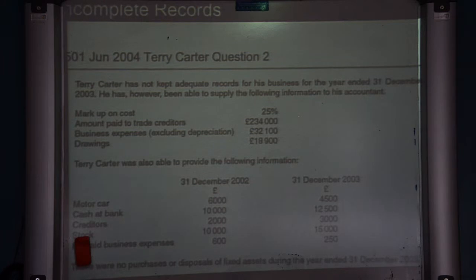Okay. We're now going to have a look at your first homework piece, which is the Terry Carter question. I'm a real big fan of incomplete records. I believe they're a true test of an accountant. You're going to have to do a Rubik's Cube.